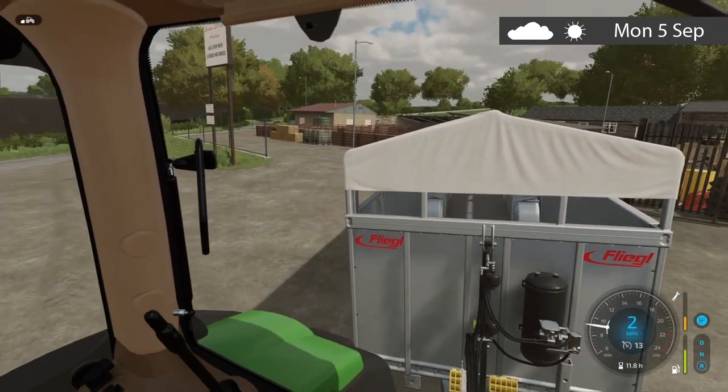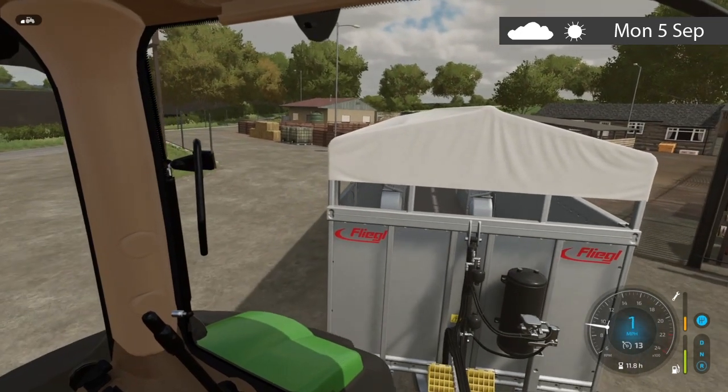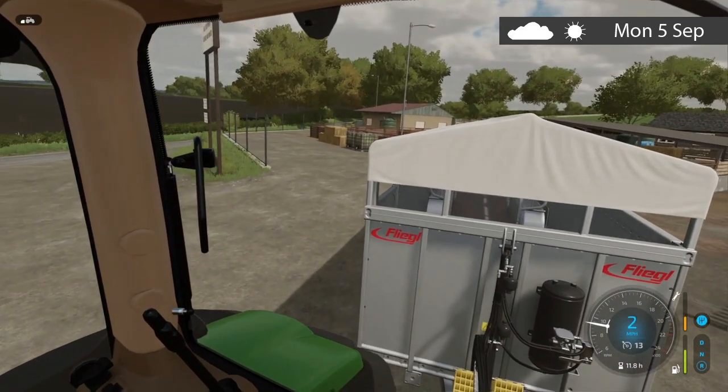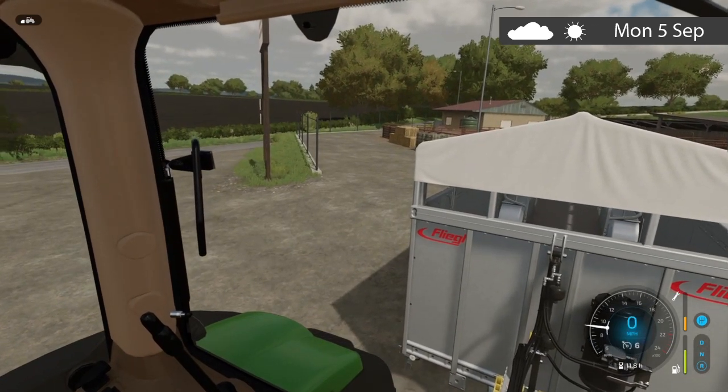My animals are bought and paid for now. Now I'm just reversing up the trailer so that I can collect them. It's pretty exciting. First animals that I've got on the farm, and in a moment you will be able to see what it is that I bought.